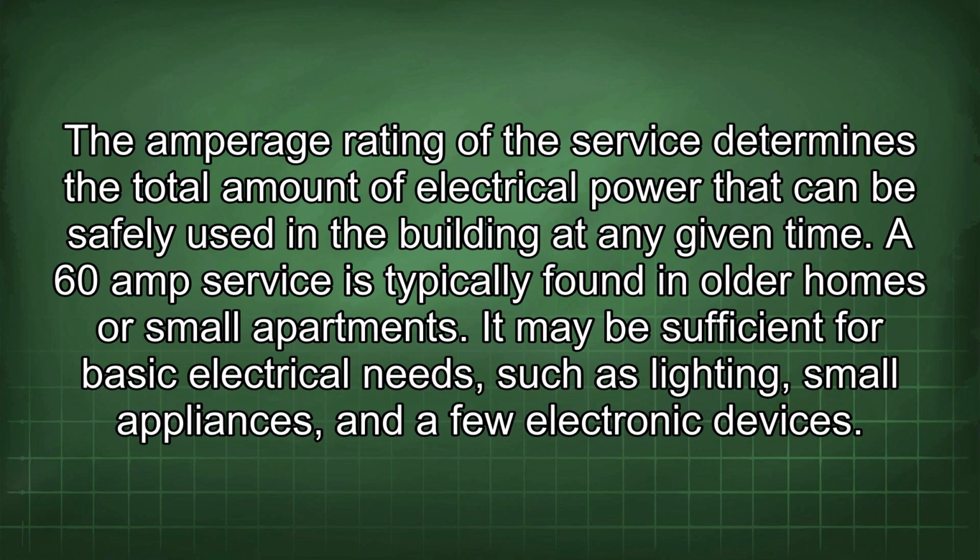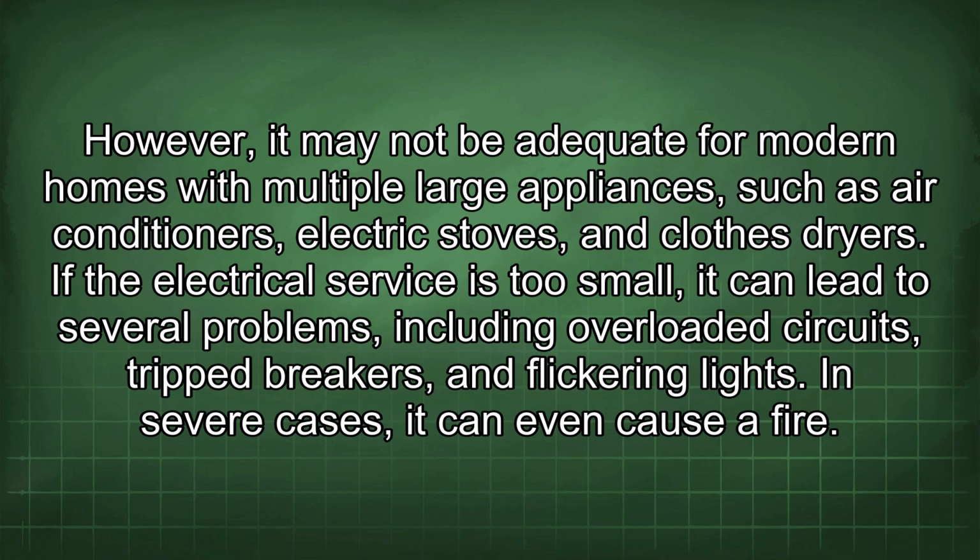A 60 amp service is typically found in older homes or small apartments. It may be sufficient for basic electrical needs, such as lighting, small appliances, and a few electronic devices. However, it may not be adequate for modern homes with multiple large appliances, such as air conditioners, electric stoves, and clothes dryers.